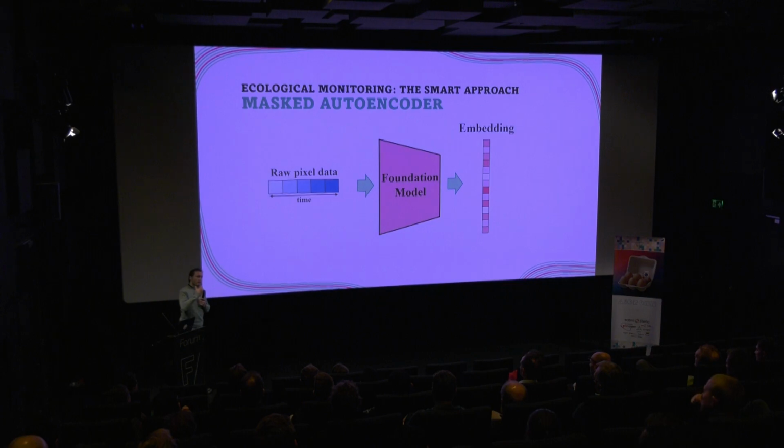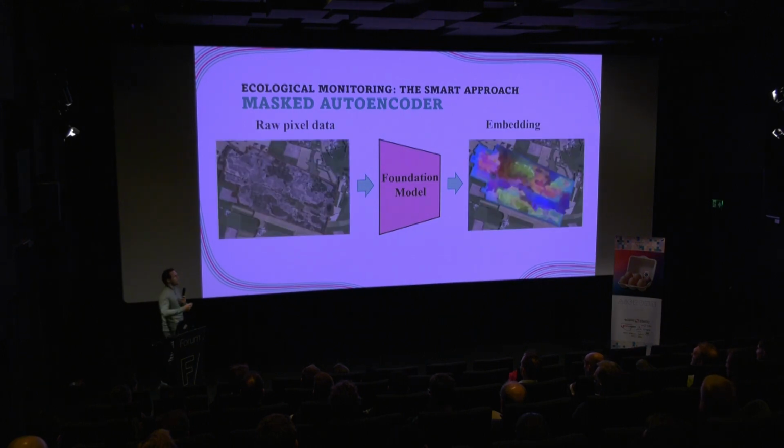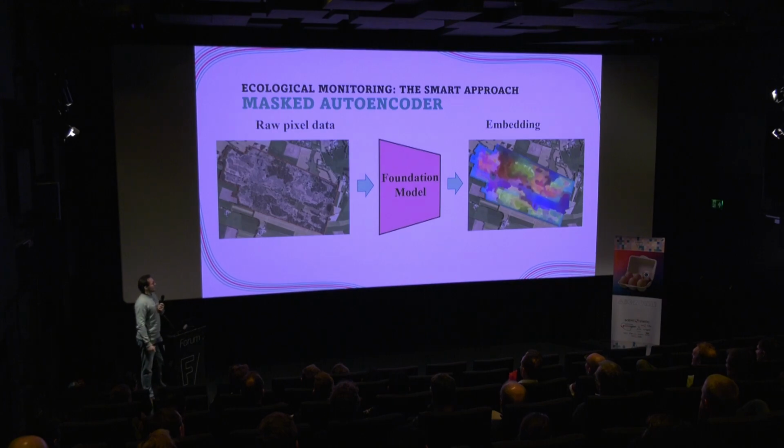It is able to effectively interpret this rather messy, noisy, even masked out satellite data into a nice, neat embedding vector, which is then usable for multiple things. So you could reconstruct the original one, but you could also do other things with it. And if we can do this for one pixel, we can do it for a lot of pixels. And if we can do it for a lot of pixels, we can do it for entire maps, which gives us an embedding map.